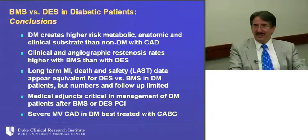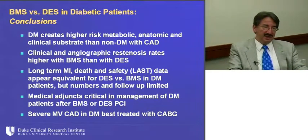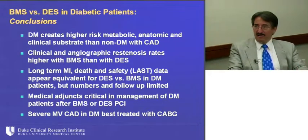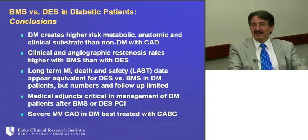Medical adjuncts in these patients are critical, and could, I think, really be argued as maybe as or more critical than what we do with revascularization, as part of taking care of the whole patient. And with severe multivessel coronary disease, particularly quantitatively characterized with a SYNTAX score, there's no question that this is not yet the realm for percutaneous intervention. Bypass has a mortality benefit.